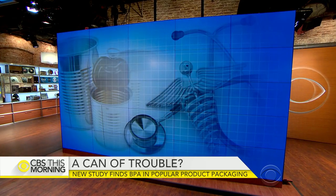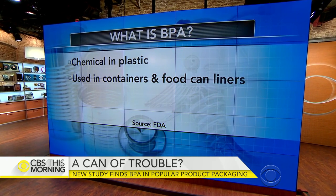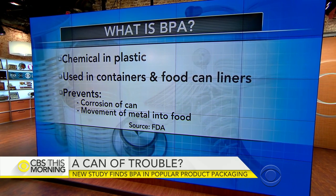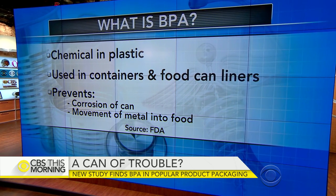So bisphenol A, or BPA, was discovered in the 1890s, was first made, and in the 1950s started to be used for food products. In fact, we used billions of pounds in the last year on it. And it's in the lining of cans, and it allows cans to be more watertight so bacteria can't get in, and also the metal from the can can't leach into food. So there's some benefit to it.